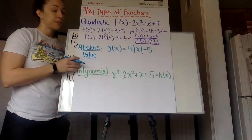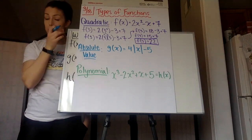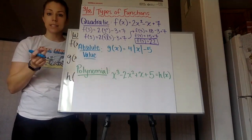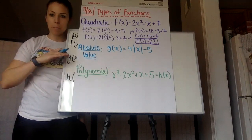Okay, next up, absolute value. Like I said, we weren't going to teach this to you, but you are going to see it. So I'm just going to basically show you what you would do. It's a pretty simple concept. Absolute value means the distance that number is from 0. Now just remember, distances can only be positive.